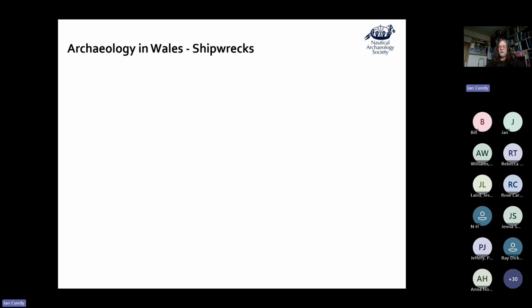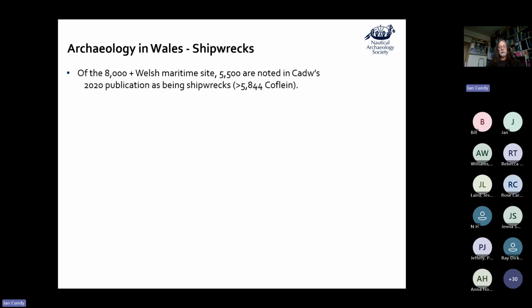Shipwrecks, as you can see from that breakdown, are the most common maritime site out there. So with over 8,000 Welsh maritime sites out there, we've got 4,500 maritime shipwrecks. And I know that this was from 2020 when CADW put that together. The Royal Commission had been working and produced a lot more already on Coflein. And this is certainly going to grow the number of shipwrecks out there because we certainly haven't nailed them all yet. So we're already approaching 6,000 shipwrecks around the Welsh coast.